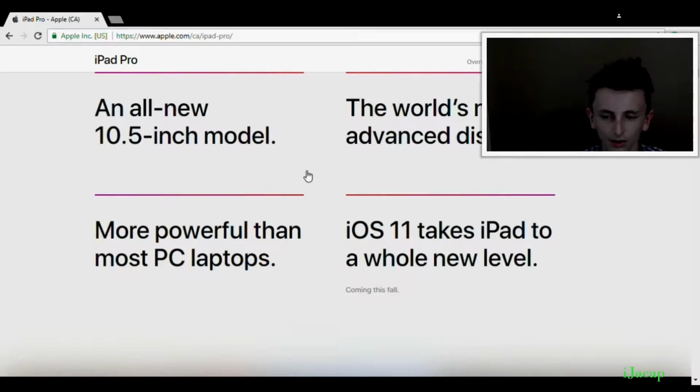I find that a little bit hard to believe, but we will give it a shot, and I will see it with my own eyes and believe it then, but I'm not going to believe it now because Apple tends to exaggerate and kind of say that their products are better than they actually really are sometimes. So we'll give that a shot and we'll see how it is when it comes out.